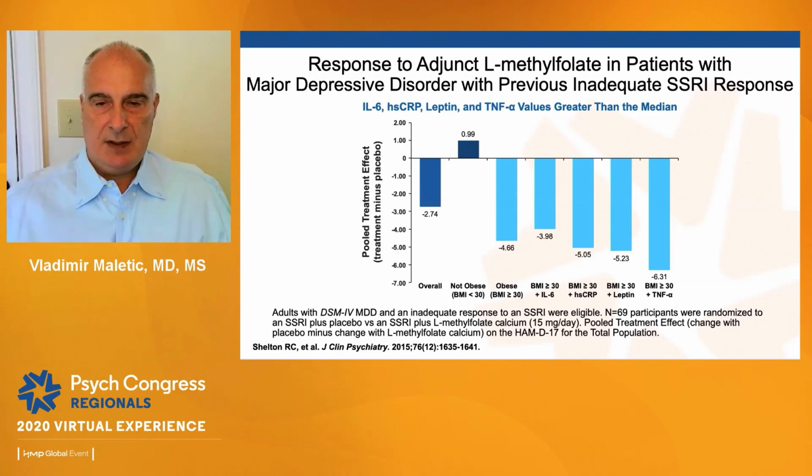So if there is abnormal inflammatory signaling, obesity, or lower conversion of dietary folate to L-methylfolate. In all these instances, augmentation with L-methylfolate may be helpful to our patients.